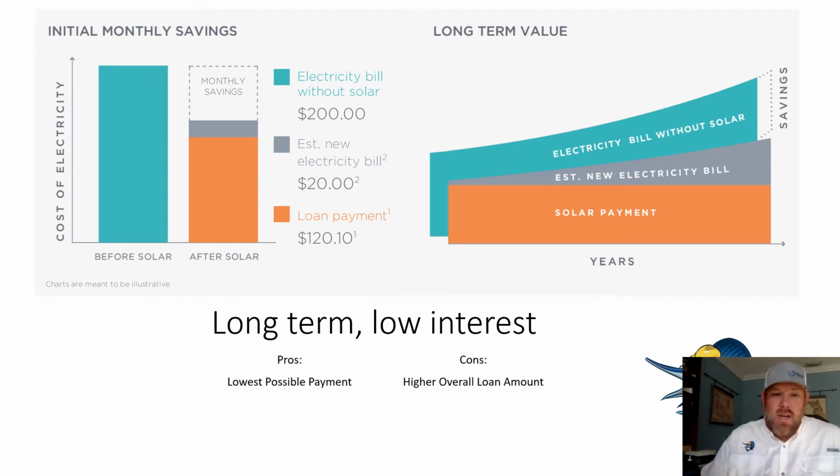So as you can see here, we went from $200 down to $20, and the loan payment is $120. So if we add 120 plus 20, the new payment for this homeowner is $140. So again, 120 plus 20, the new payment is $140. So here, right out of the gates, is that $60 a month monthly savings.